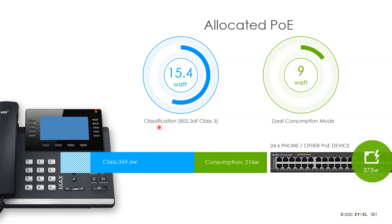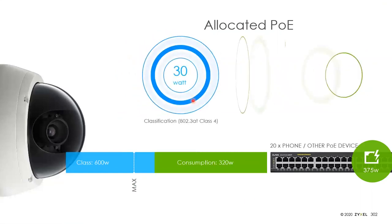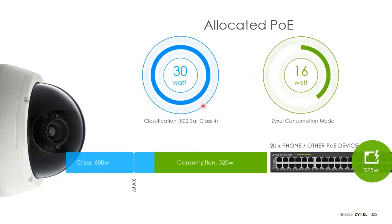This is showing here, on a traditional switch with classification mode, it's going to reserve 15.4 watts for each connected device. If you use our consumption mode, that intelligent PoE monitoring, we can see these devices only require 9 watts and will only reserve 9 watts of power per device, freeing up 6 watts of power extra into your budget so you can fit more devices on the same switch with the same budget. Same sort of thing here on IP cameras. The camera may be a class 4 device requiring 30 watts of power per the PoE standard, but in reality, it only needs 16 watts of power. So you can almost double the number of devices in this sort of scenario.